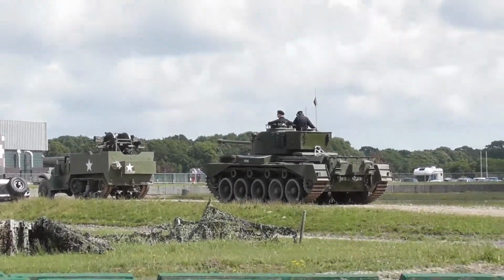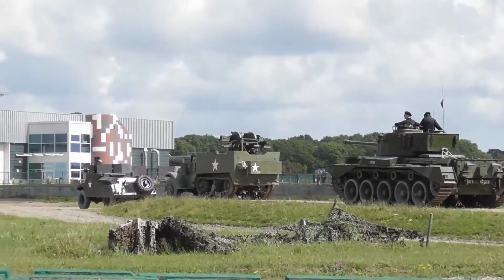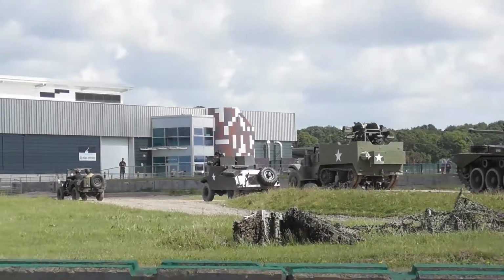Good question. Sometimes they have rations that are in tins or boil in the bag meals, but all British tanks since the Second World War have something called a BV, boiling vessel.